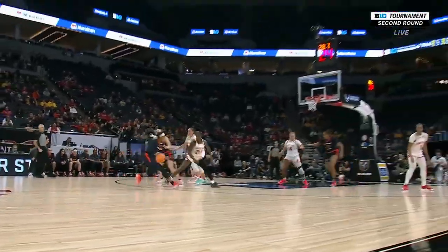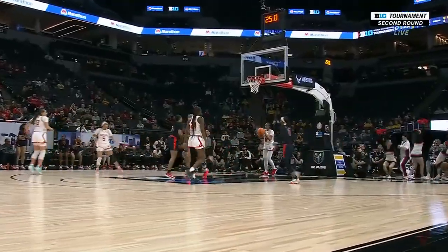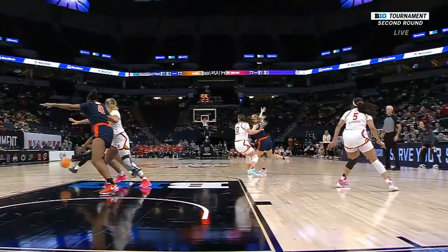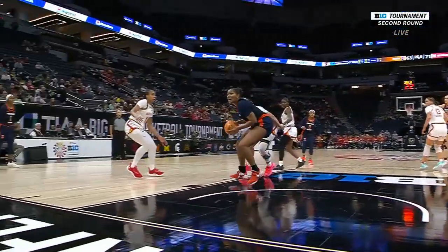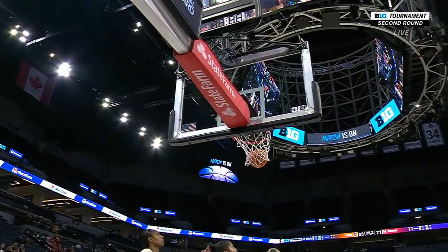It's a 2-possession game with 25 seconds left. Well, Illinois is going to have to get the ball inside right now. Go for the high percentage shots. You see Makira Cook right here with the basketball, number 3. She puts a nice spin on.